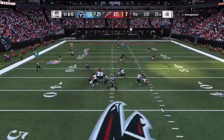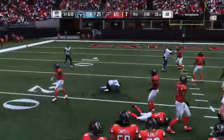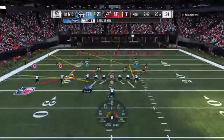On 1st and 10, here's Mariota. Over the middle, that's caught by Taylor. And they'll get this one to about the 20-yard line. Another nice gain, 13 yards that time, and another first down.